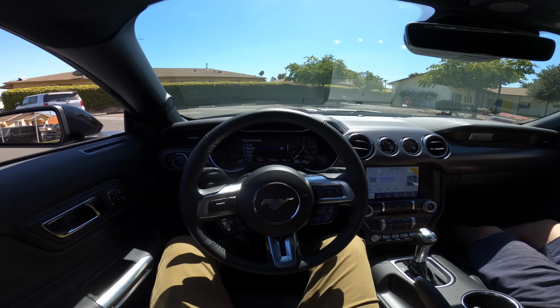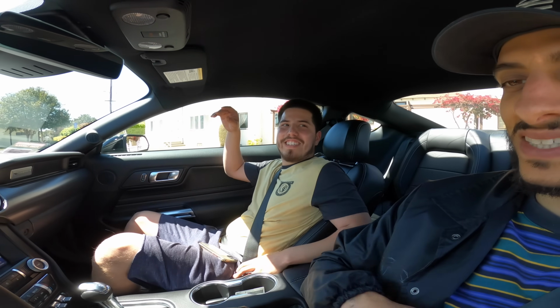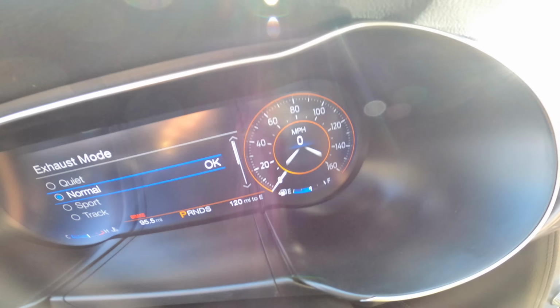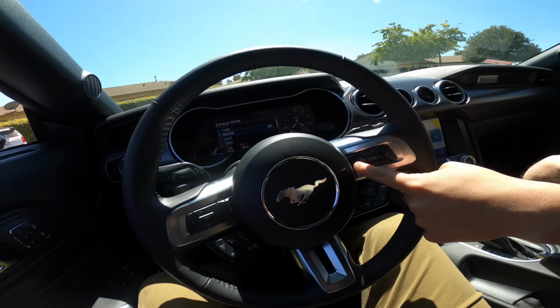Alright, this is my first time ever driving a 10-speed Mustang. My bad bro, I was gonna wait, but my boy Gabby messed around and got a 2021, so gotta do what we gotta do, man. You see it right there, he has 95 miles on it, 160 on the dash. Until he gets the tune and all that other stuff, you know, probably go past that.